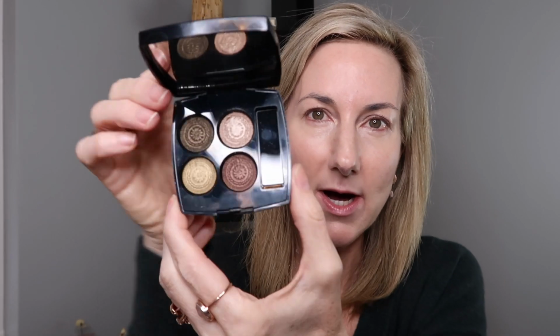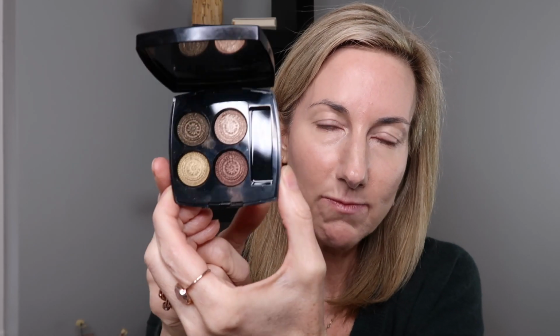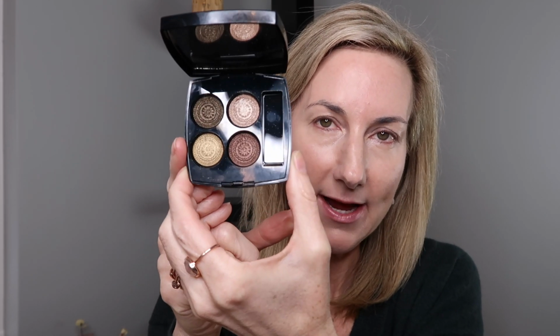Okay, while this is melding into the skin, we are going to use my most used palette. And you guys, I love the Chanel. This is the Lumiere at Opulence. Gorgeous quad. And I will have to say, this is my most worn quad ever. It is just beautiful. And you can do so many different looks here. So I'm gonna actually do more of a khaki look today using this quad.